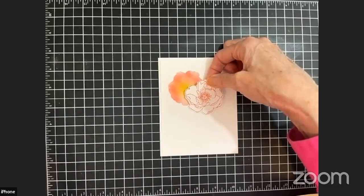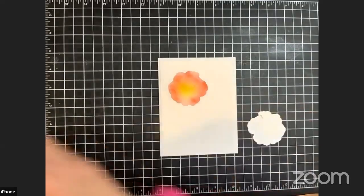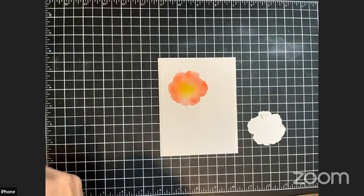This is going to go on, and I'm going to put it on right about there. I want some of that yellow to show, and I'm going to use dimensionals. So I'm pulling in my dimensionals. Where is my, oh my, am I out of dimensionals? No, I was going to say, I know I have a whole bunch of dimensionals here.